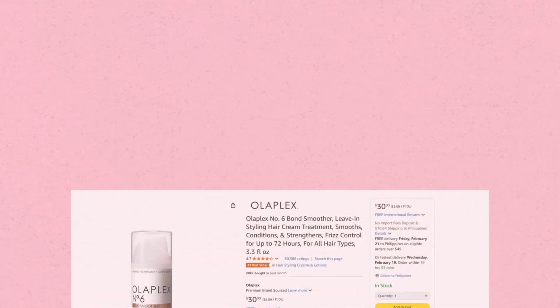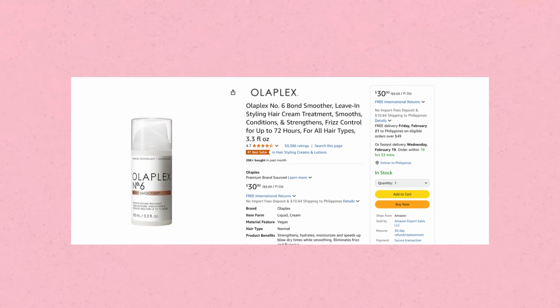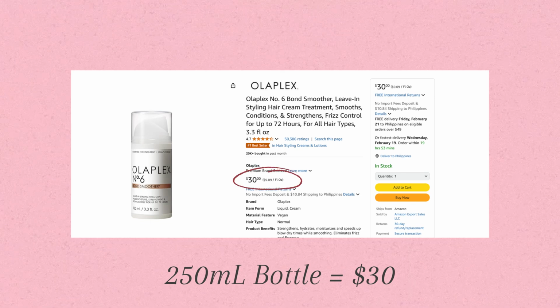Olaplex products are definitely on the pricier side compared to your average hair care brands. But when it comes to serious, long-lasting hair repair, you absolutely get what you pay for. A 250 ml bottle usually costs around $30, which might seem steep at first glance, but trust me, it's worth every penny. The key thing to note here is that Olaplex No.5 is a highly concentrated formula, meaning you don't need to use a ton with each wash.